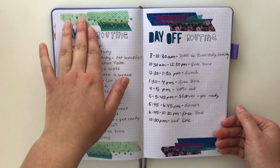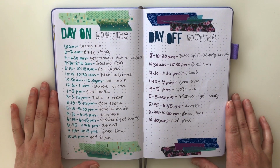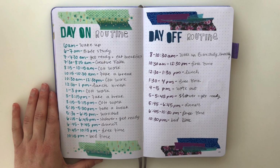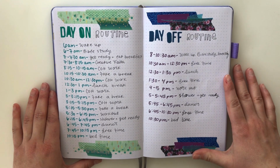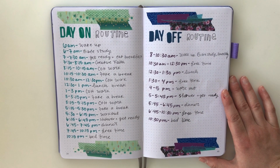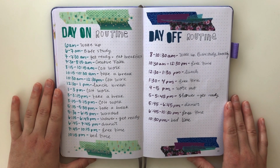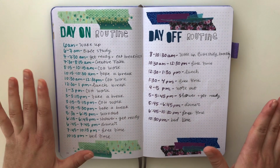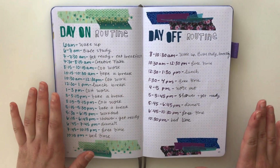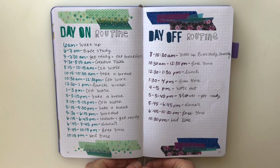So for me, my day on routines and my day off routines, I am now working from home. I work at a church, and we were still working all last week, which was March 16th through the 19th. We were still working at church, and finally on Thursday I said, I am working from home. Everything I'm doing here I can be doing from the safety of my home.